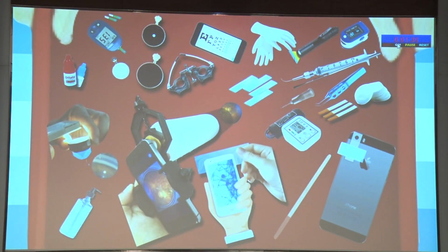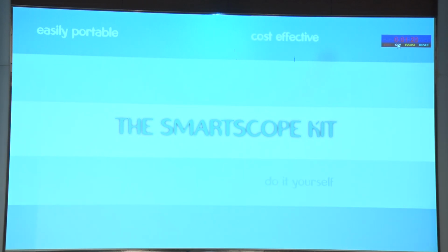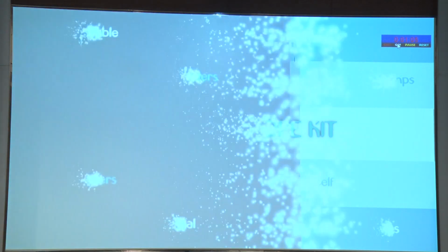It is smartphone based and helps us in storing images and videos, and helps us in teleophthalmology for expert opinion and for resident learning and teaching. It is easily portable, do-it-yourself, cost-effective, a universal kit which can be used in peripheral centers and local clinics devoid of expensive equipment. Also, it's ideal for examination of patients in outreach camps.